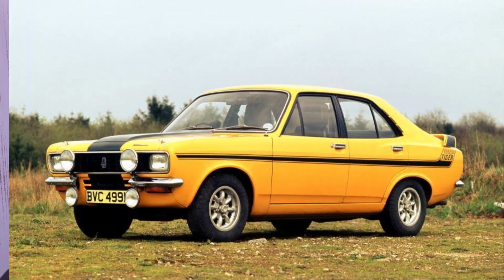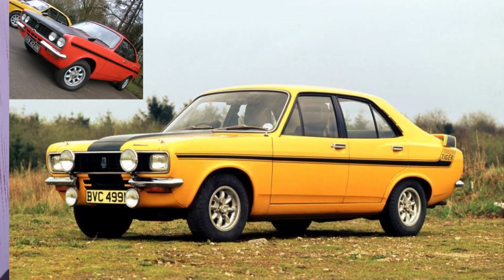Now, the next one is a 1972 Hillman Avenger Tiger Series 1 and 2. Now, these are different levels of performance, different levels of badging and striping and that sort of thing. I know Darren's very excited about this one, so it promises to be another really beautiful, spectacular model.